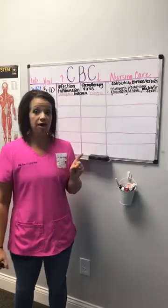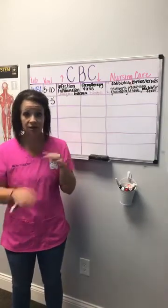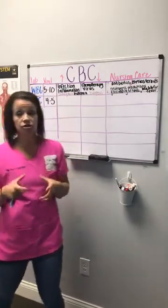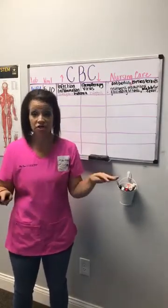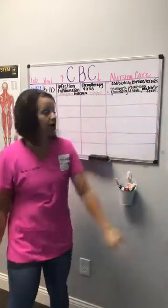Where people go wrong is they think that if people have low red blood cells, then that means they're at risk for bleeding. Nada. No. Stop it. Platelets are bleeding. Red blood cells are not bleeding, okay? Red blood cells, their job is to make sure there's hemoglobin and to make sure that you get oxygen and perfusion to the tissues, okay? Solid portion. I've said it 50 times, that way you know what goes up here, okay?